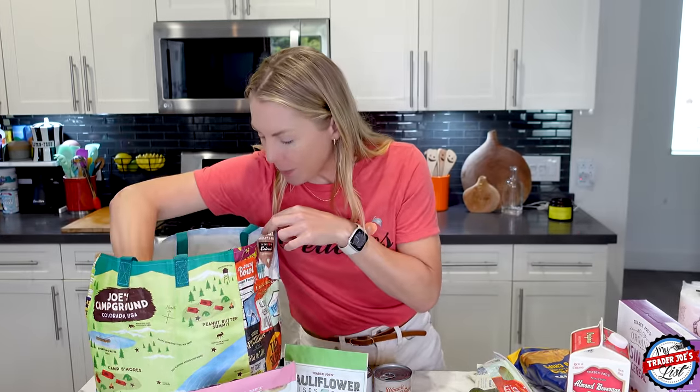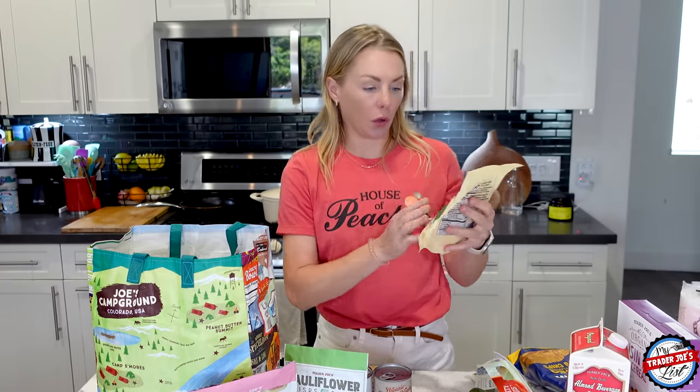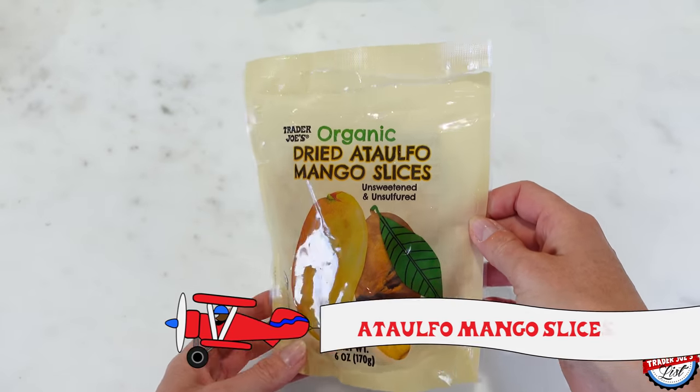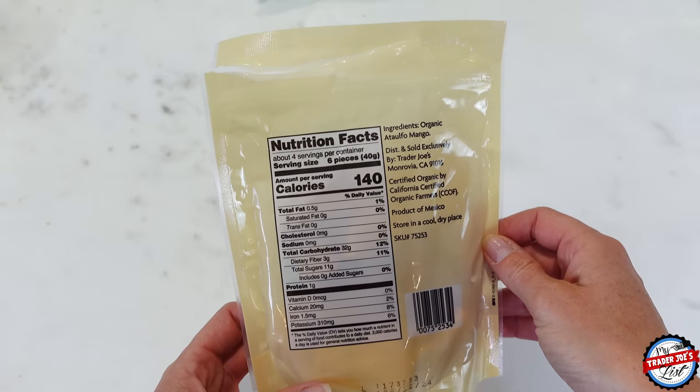Ooh. I guess I'll grab this out because these are not freeze-dried. This is the new dried Ataulfo mango slices. I bought it last week for the first time. Oh my gosh. These are better than the regular mango. The Ataulfo mangoes are also called, I think, champagne mangoes. They're the yellow ones.